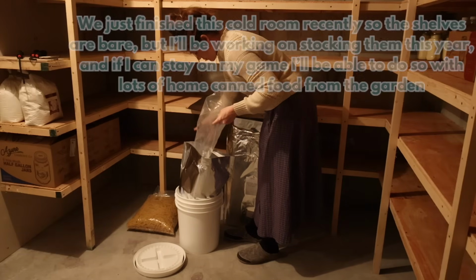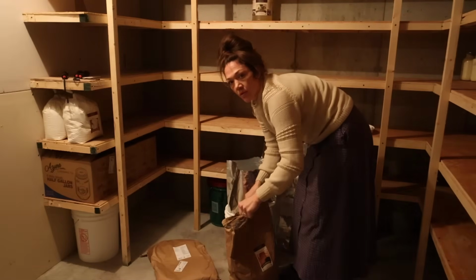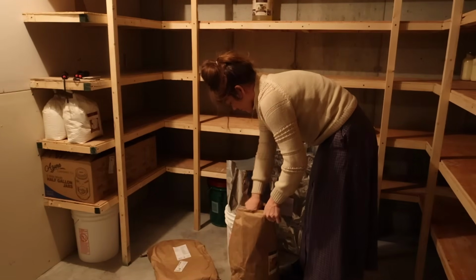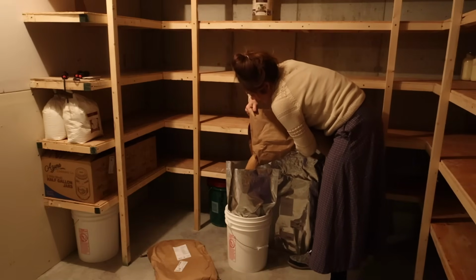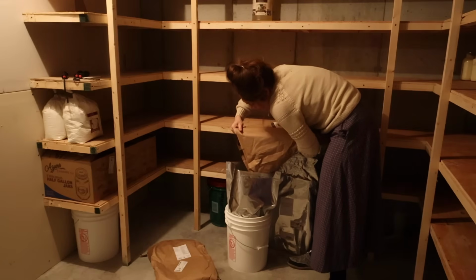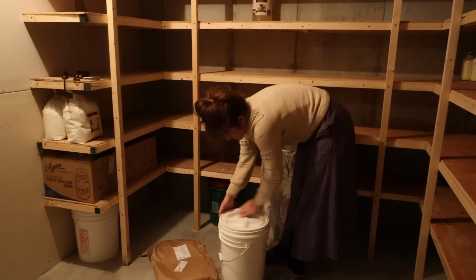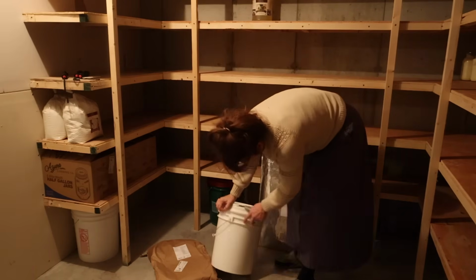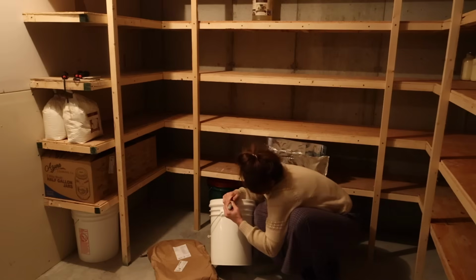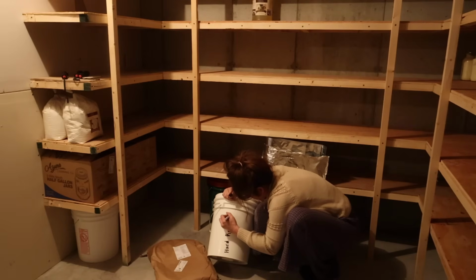I honestly don't know exactly how much grain or how much of any particular food item we go through in a month. I could do rough calculations, but I just don't keep track that carefully. I just try to stay stocked up on things that I know I can store easily for a really long time, and whole grain is one of those things. It can be stored for years and you don't have to do anything special to it. You don't have to freeze dry it or anything. You can store it just like it is.